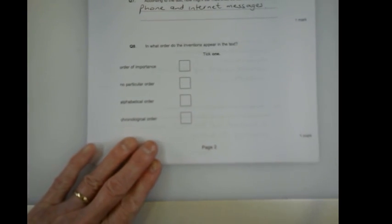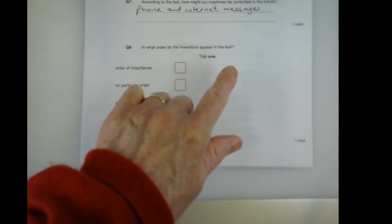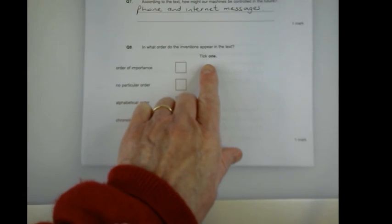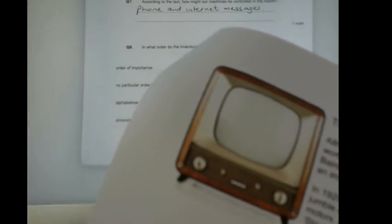Right, question 8 says, in what order do the inventions appear in the text? And I've got to have a look at all these answers down here because I can only tick one box. So, in order of importance, I don't need to go back and check the text because to me they're all important in the house. No particular order. It could be that one, couldn't it, really, because they aren't really any particular order, but I'm not sure.